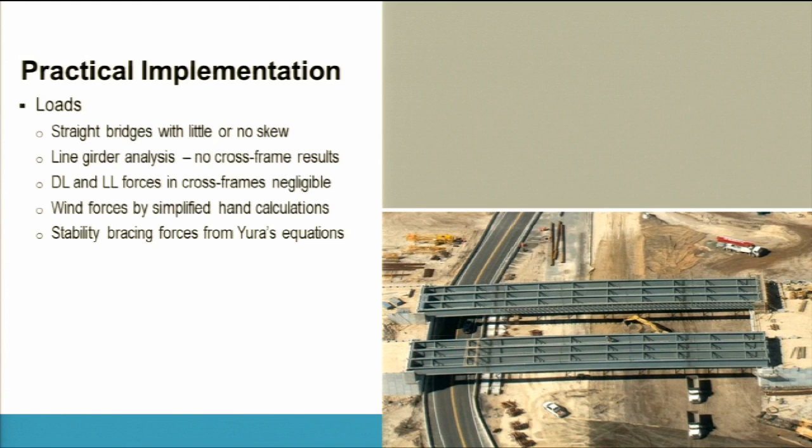And the wind loads are typically calculated for these simpler bridges using simple methods. Most designers will make some simplifying assumptions, and they'll use some hand calculations to come up with the wind loads in the individual cross-frame members. And then obviously you can calculate the stability bracing forces using Dr. Ura's equations.